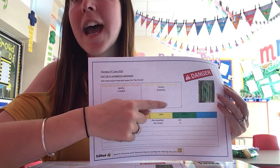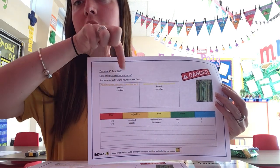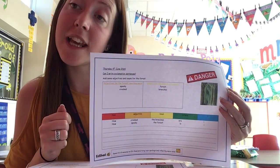And then some of our nouns, some of our naming words from the forest. We've got forest, branches, trees, gruncher, floor, sky. So some naming words. And when you've got your own adjectives and nouns, you can then begin to make your own exclamation sentences, including all of the parts. Enjoy your lesson today.